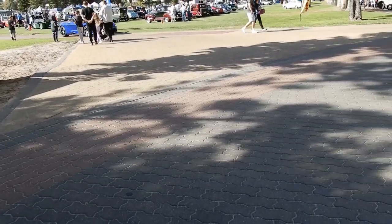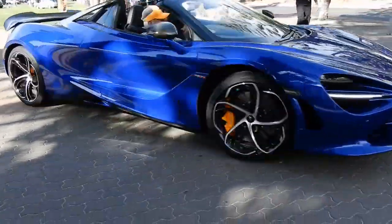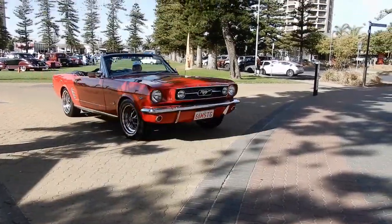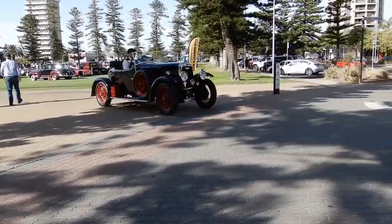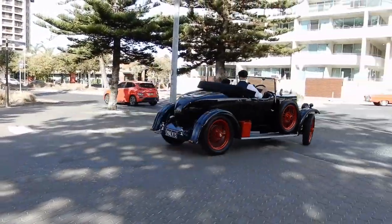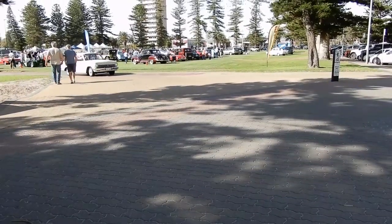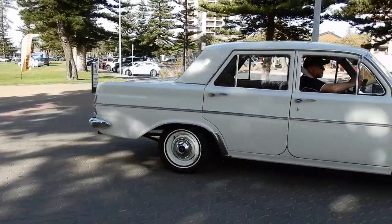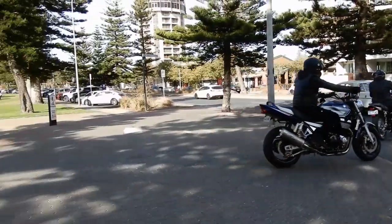Blue McLaren leaving the grounds, and this thing is absolutely beautiful. Blue on this, beautiful. 750S. How's that for 2024? Nice Mustang as it rolls out. As does this beautiful, beautiful car. And the people dressed up in the period too. They really get into the spirit of this. And of course a beautiful EH Holden. Pulls up very quickly, but yeah, just to show that he's got good brakes on him for the old EH.